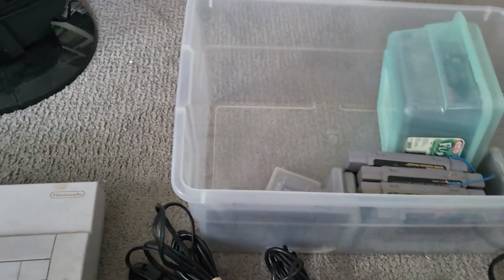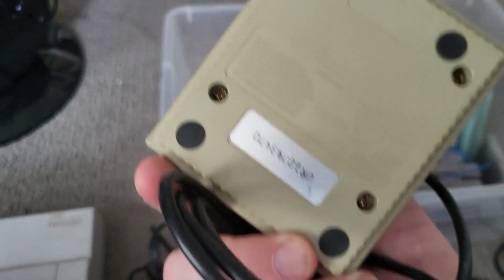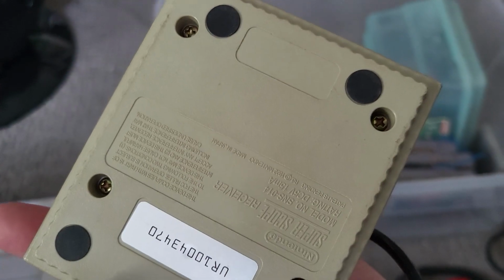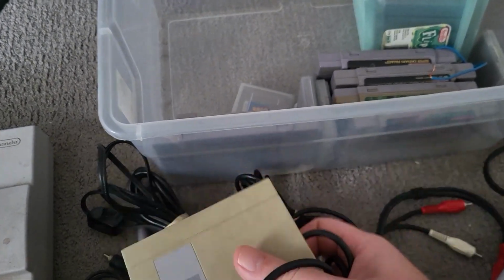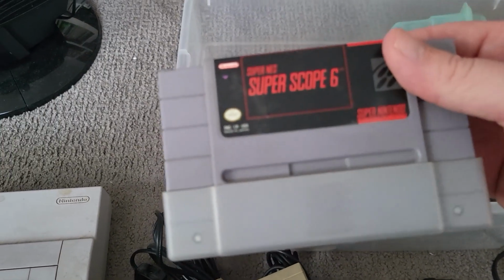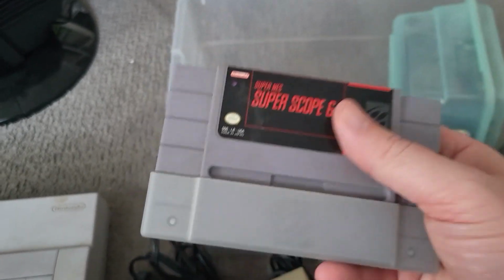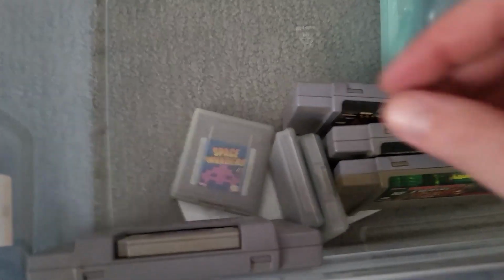What is this? Oh, I know. I had to look this up. So this is for a specific game. I don't know if we can see it here. The Super Scope receiver. I do have the game with it. I don't have a light gun, so I have no way of testing that. It's definitely in here. There's the game right there, Super Scope 6. Don't have a light gun, so I don't think I can play this game. I can't test it. But let's look at what else is in here.